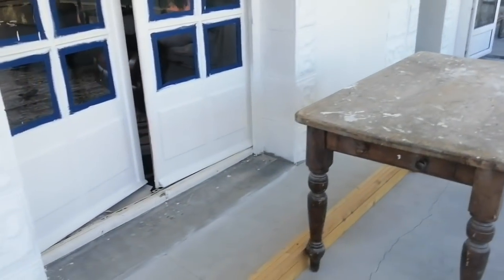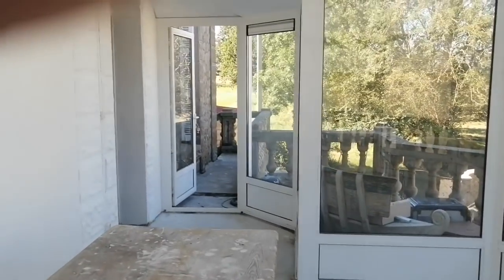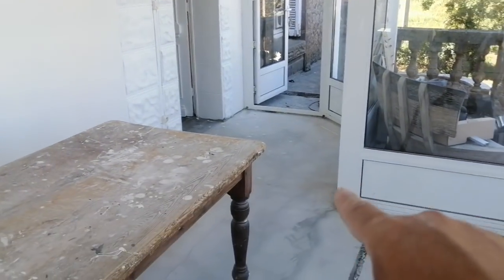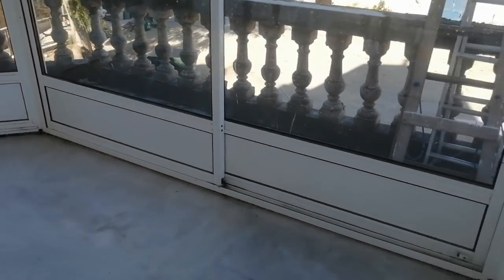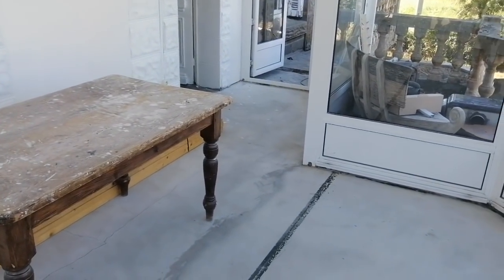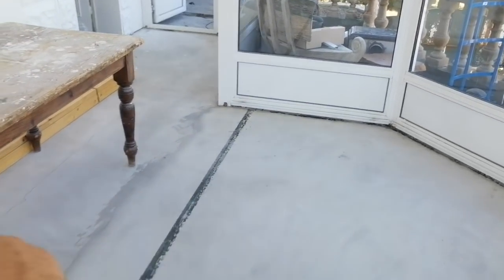So the job today is we're going to lay the battening for the floor, and what we're going to do is lay board all the way around, batten all the way around the outside, just following the perimeter of the deck, and then at 300 centres. So that means every 300 millimetres or 30 centimetres, there'll be a batten coming out this way.